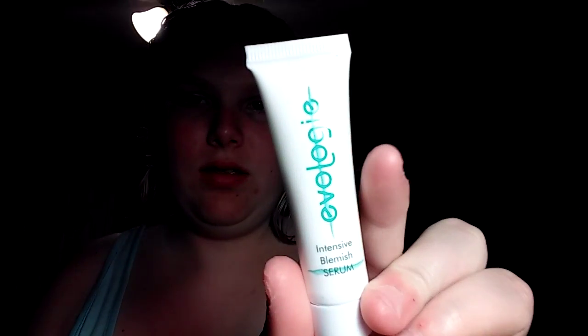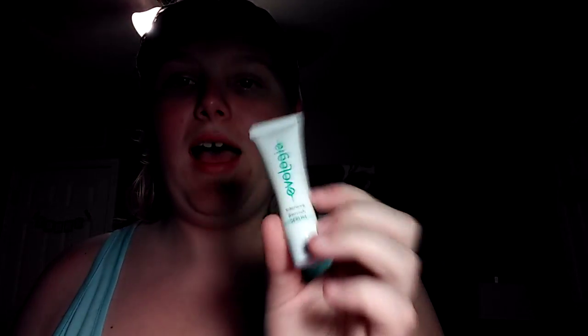And then I got this, which is an intensive blemish serum. I have used this once. The thing is really hard to open, and you can see how squishy the bottle is. It was hard to open the first time, and since I've opened it the first time, it is rather easy. And this is runny. Very, very runny. I was holding it like this, and it leaked out all over my surface, and I'm just like, crap! So, it did work, but at the same time it didn't, and it made a huge mess.